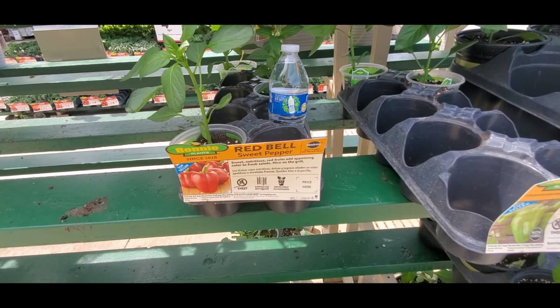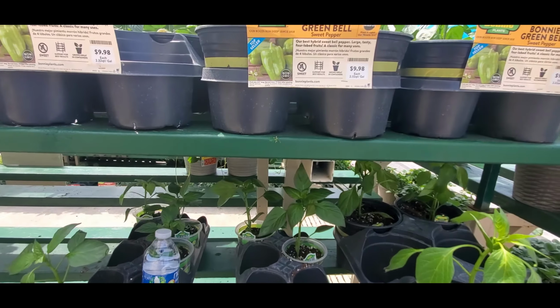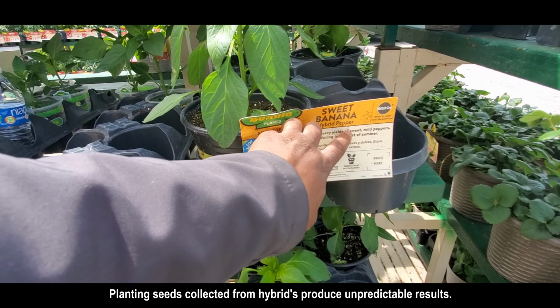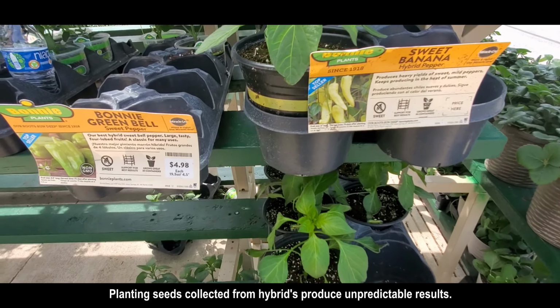So I will be getting some bell pepper plants and some of the banana plants, sweet banana plants as well. I typically stay away from hybrid plants in general, but there are some that I do get.